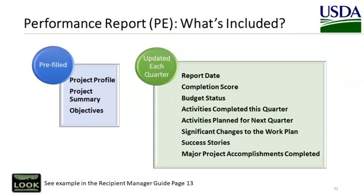If there are changes to this information, like your primary investigator or your principal investigator or your program manager, feel free to update that information whenever the situation arises. Each quarter, you'll use this template or the last submitted report and provide updates for the current reporting quarter for the next sections of the report. So the information updated each quarter includes the report date, the completion score, the budget status, also the activities completed this quarter and those that are planned for the next quarter.